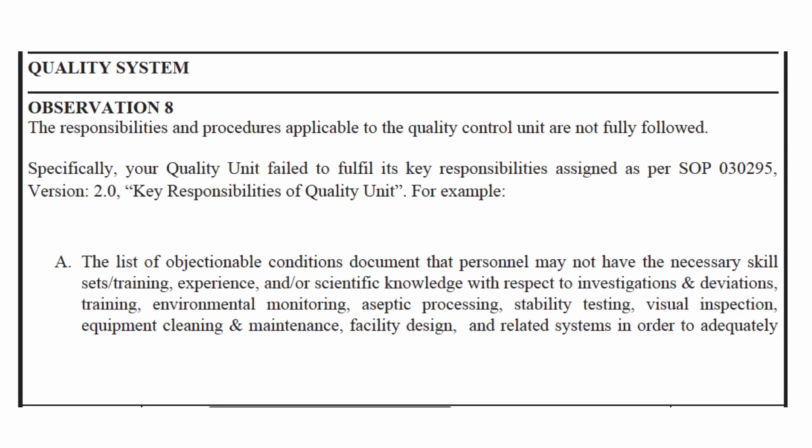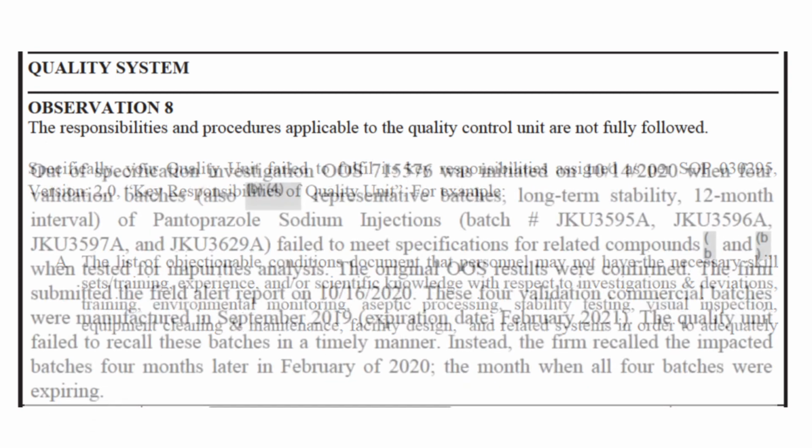Observation number 8. The responsibilities and the procedures applicable to the quality control unit were not followed fully. Under this observation, auditors stated that the recall impacted batches were withdrawn from the market when they were near to expiry date. Let us see one such example.